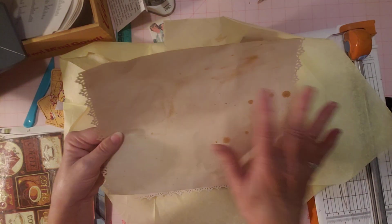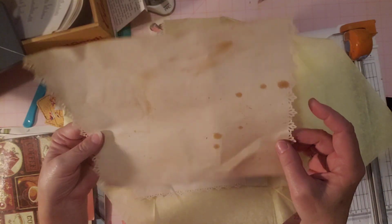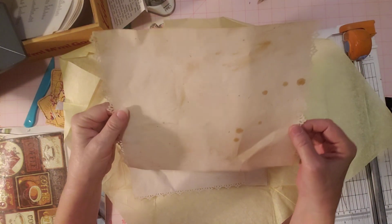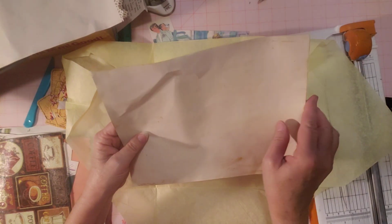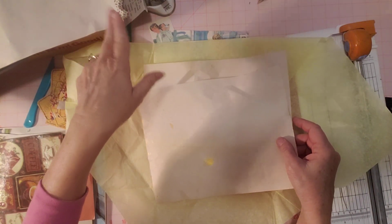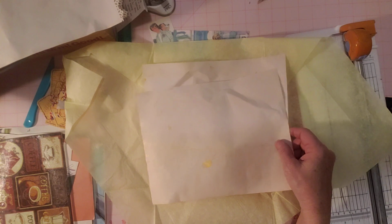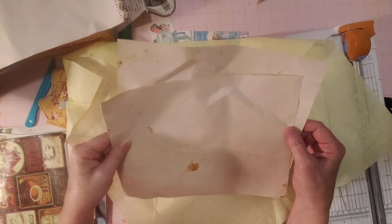She's put some gold on here, and hopefully you can see that in the camera, but that is really a good idea, a great idea, and very pretty. So here's another piece with the edging, and here's some more without the edging. That is very cool. I have some edge punches, but not a couple, and I don't have that one. So that one's really cool, pretty. Thank you for that different kind of edge there, Jovi.